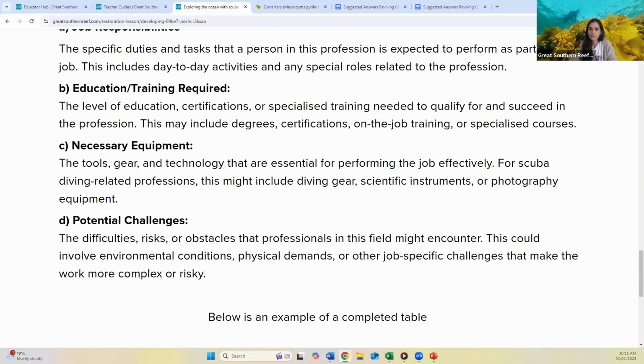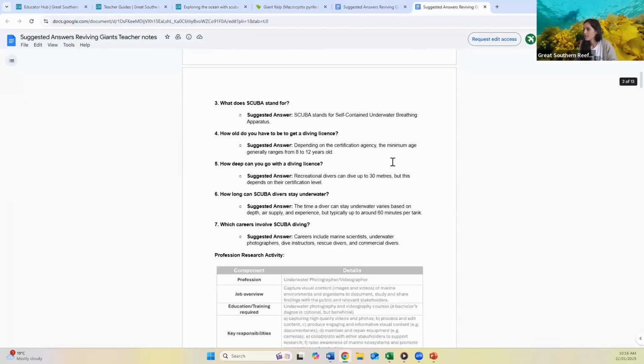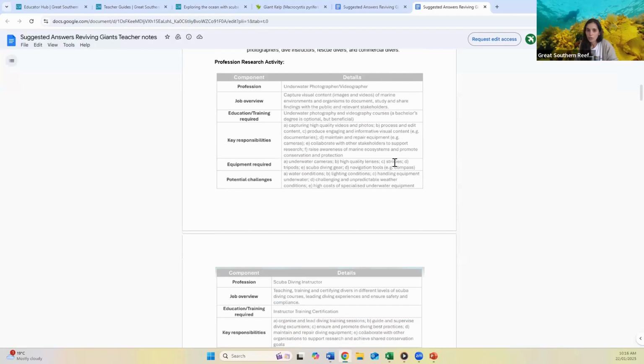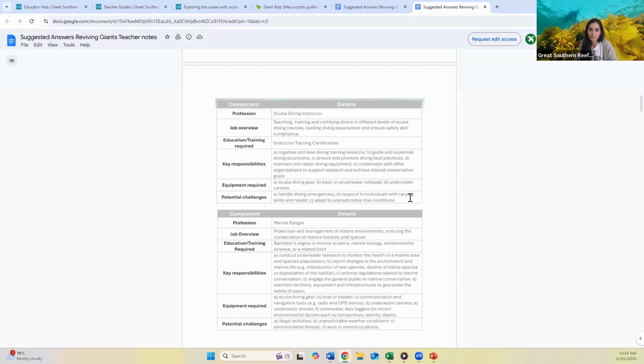And they will be asked to cover key aspects of that job, such as responsibilities, the equipment that is required, and the challenges that they may find. So here we provide an example of that table, and this gives us also a good opportunity to go back to the teacher's guides. And you will see that, again, we provide here a few more options of these completed tables with other job careers, and that can be helpful to support students on how to fill out their own tables.